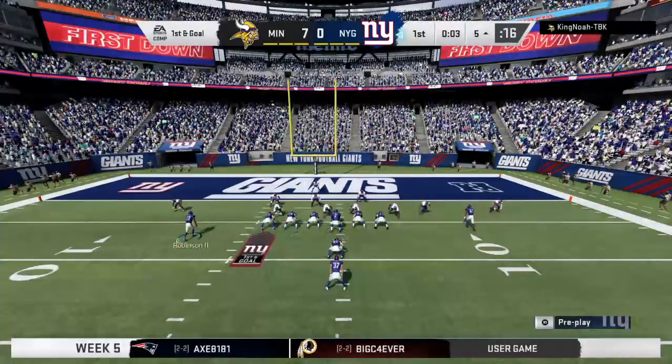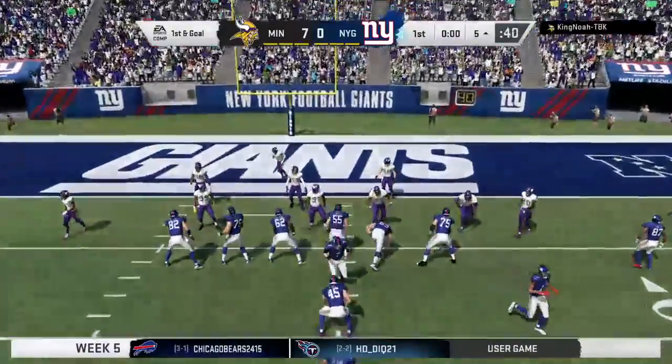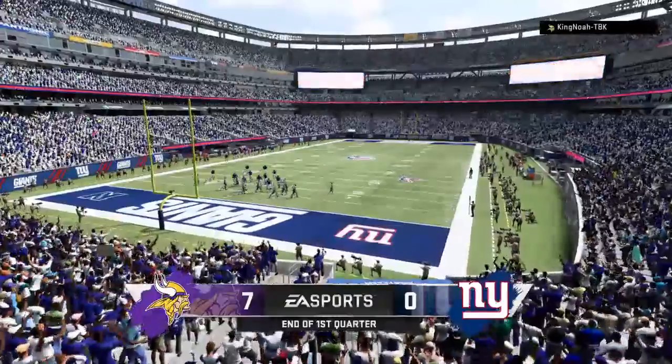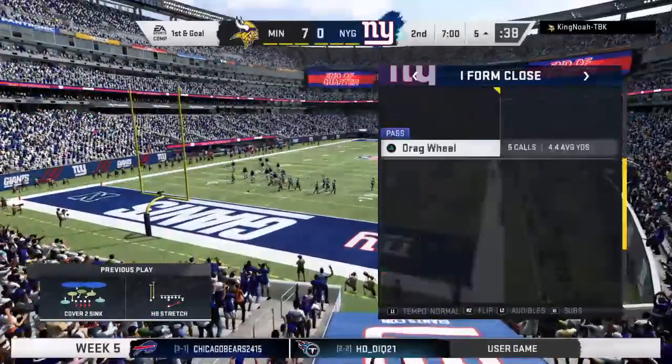It's first and goal. Go. After 1, 7-0 on EA Sports. Vikings 7, Giants nothing.